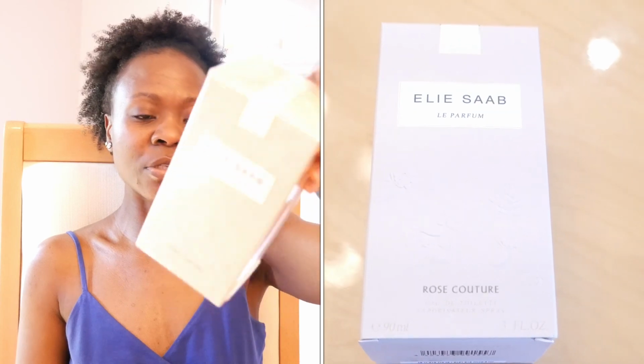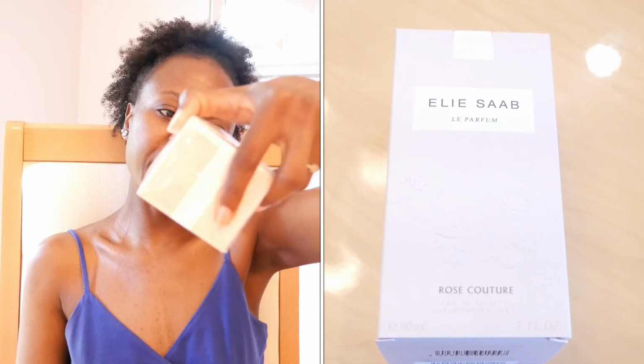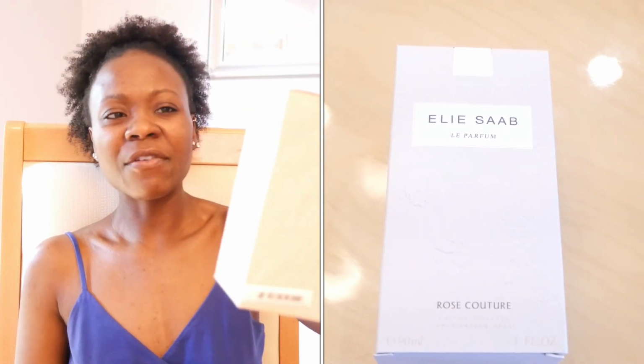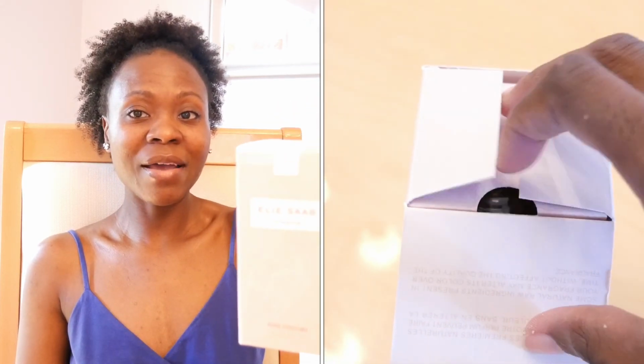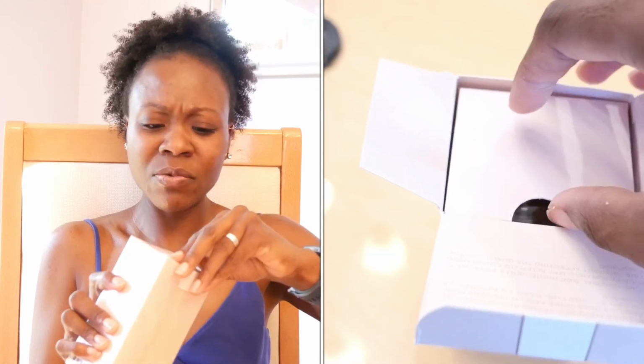and obviously the scent that is labeled on here. This one's an Elie Saab perfume, and it's called Rose Couture. And I was interested in buying this. This was originally $108, and I got it for $36. I felt like that was a good buy. So actually, let's open this up and see what it looks like.